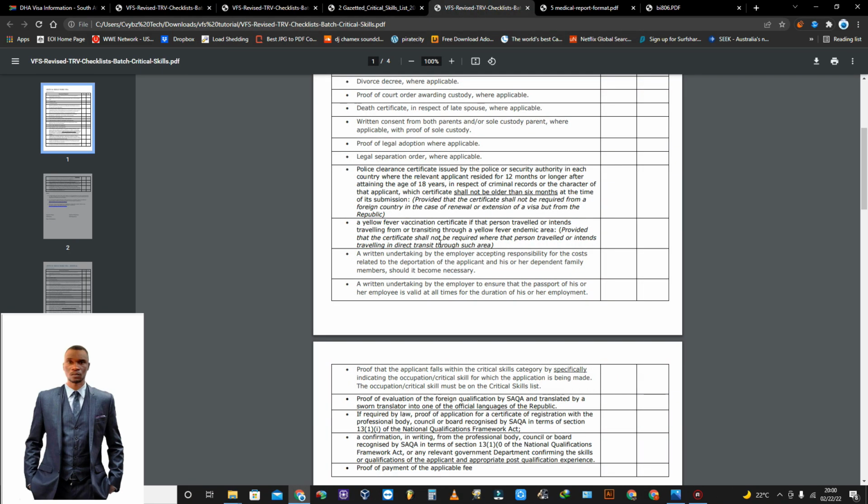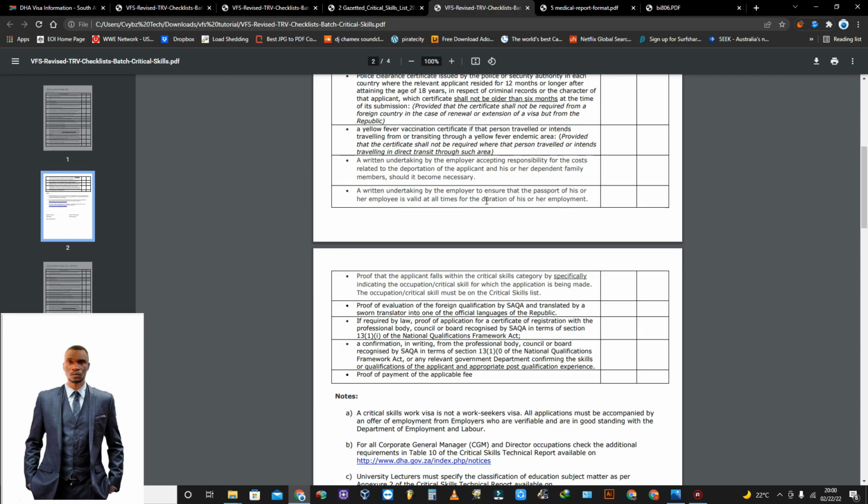Yellow fever vaccination doesn't apply because there's no yellow fever in Zim. A return undertaking by the employer accepting responsibility. This one definitely he should talk to his employer to write this document for you. All these documents that talk of the employer, they are required. And then the proof that the applicant falls within the critical skills category. Check if the occupation is listed on the government gazette published on the 2nd of February 2022. That is proof enough.